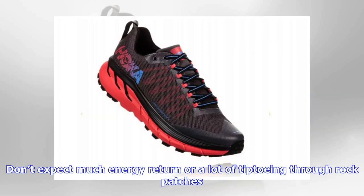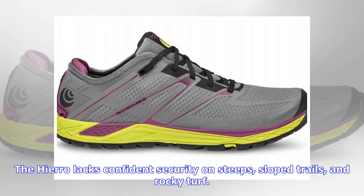Don't expect much energy return or a lot of tiptoeing through rock patches. The Hierro lacks confident security on steep slope trails and rocky turf.